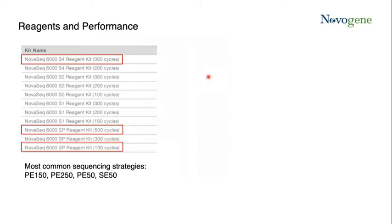For the Illumina platform, they also offer a series of flow cells and reagents to meet different requirements regarding different budgets, different throughput, and different output. The common kits that large sequencing providers use are S4 reagent and SP reagent. The ones circled in the red box are the key reagents that Novogene is using. This can meet the needs of most of the common sequencing strategies, such as PE150. This means paired-end, where each end will extend for 100 base pairs, paired-end 250 base pairs, and paired-end 50 and SE50.